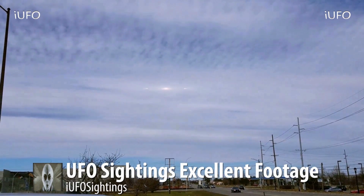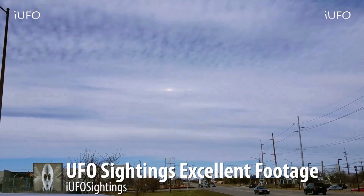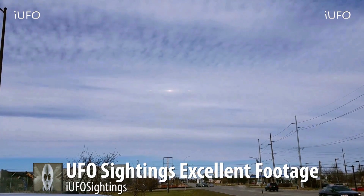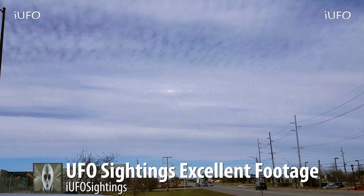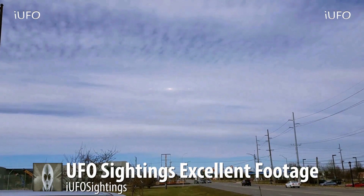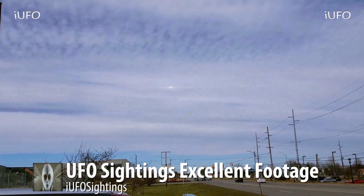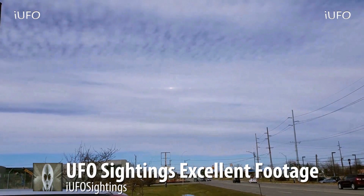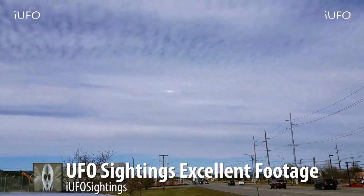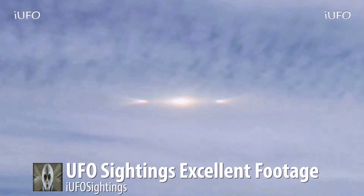Very interesting. It doesn't seem like there's an actual body. It just looks like lights, and it might be transparent. So you can tell by looking over here, apparently what happened was the source was driving home from work, and he saw these lights, and he ended up pulling off to the side and then filming this UFO with his phone.